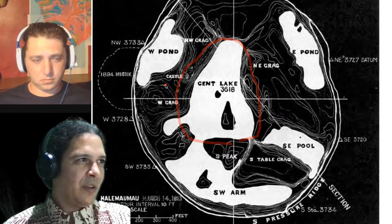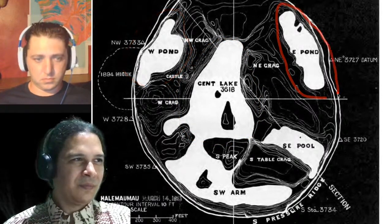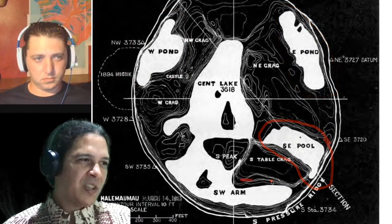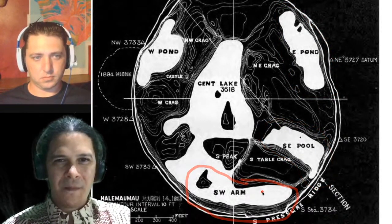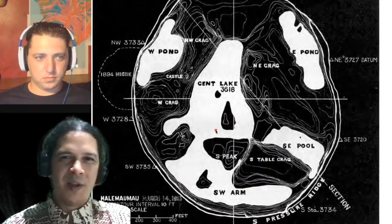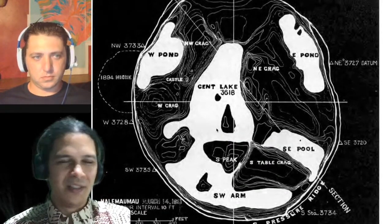And we have a west pond. And we have an east pond as well. We also have a southeast pool, and we have a southwest arm. So you can see the terminology is all over the place there. Two ponds, one pool, one arm, and one lake. They're all just puddles on top of this plug of semi-solid lava they're calling epimagma. That's the gist of it there.